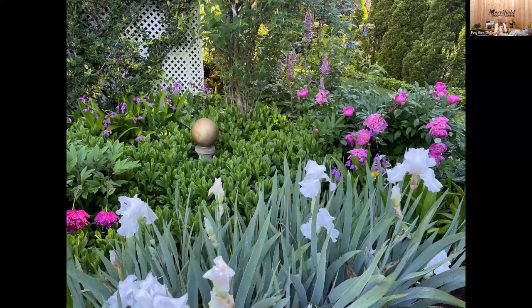I absolutely love all of the iris, particularly the German iris, the bearded iris. This is a perennial. As I said, it is a rhizome technically, and how you plant it is very important. As I go along, I have a few pictures to share with you as to where these are planted. You can see their boxwood in the background. There's peonies in the background.